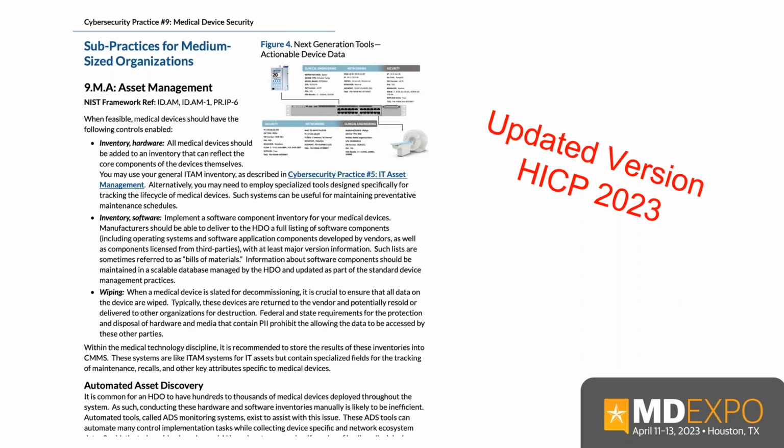This is what the asset management section looks like. I wanted to point out that they're saying an automated asset discovery tool is recommended, and also a CMMS, so that you can operationalize that data, get all the security data, and feed it into a tool that can send out: okay, this needs to be patched, this needs network segmentation over here. Here are the discrete data elements related to security, so that we can get all that data together to help maintenance, asset management, and purchasing. So there are all sorts of reasons to get this information into a central repository. But HICP 23 is coming out, and we'll talk a little bit more.